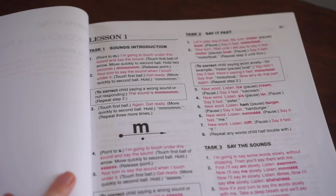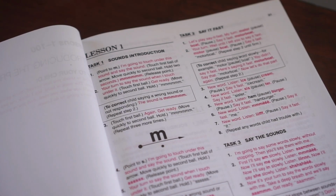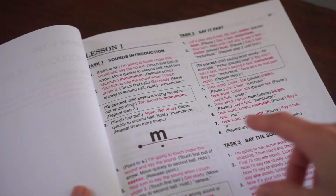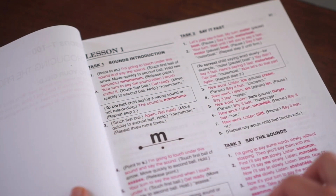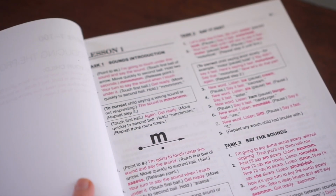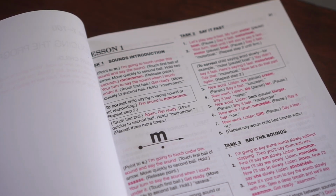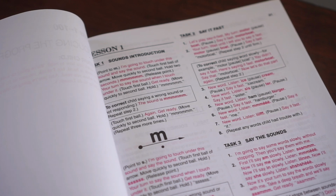This is a fantastic book for that, because as I said, literally everything you need to say to your child, from repeat after me, and as you can tell here, I'll turn the camera around again and show you. On lesson 1, everything in red, first of all, is what you as a teacher will say. And the simplicity of that, especially for starting out homeschooling, is wonderful. So going through task number 1, which is sounds introduction, you're going to read exactly verbatim what the red is. Of course, you don't have to do exactly what it is, but it's just easier for first time homeschoolers.